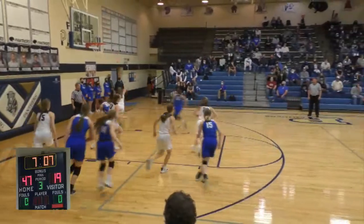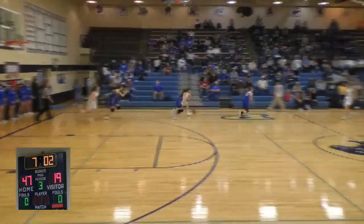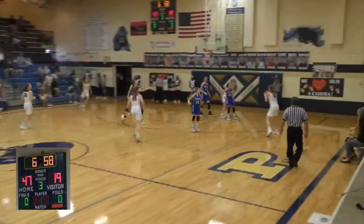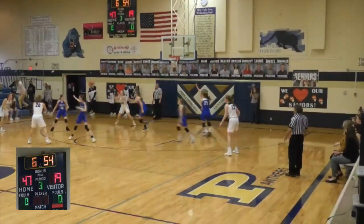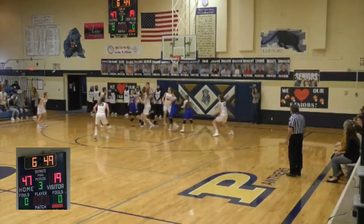Rebound by Tigers. Three-pointer. No good. Rebound Kay Pockerbeer. Kay Pockerbeer in trouble down the court. Hands it off to Ava Skimper. Ava Skimper with the ball now. Abby Babcock looks for the three. Pass back over to Ava Skimper to Kay Pockerbeer under. Blocked. Back up. Blocked again.